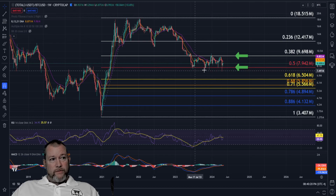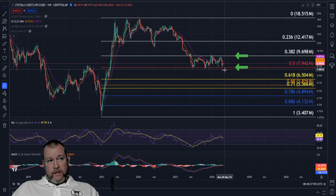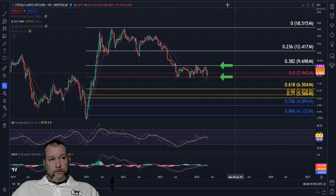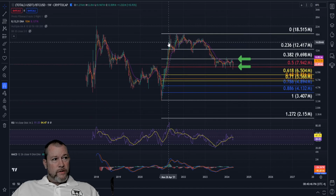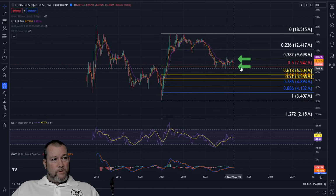I do think that this 0.5 is really establishing itself. So to see this fall below here and close would be an indication that maybe we're going lower, but so far it's just been holding that line really well. And then from that point on, once we break the 0.382, then we're going to see that big spike and rally for a few months, at which point we want to take profits, because it does not last very long. You can see that the bull markets in altcoins are very short, and then the bear markets are very, very, very long. And I think we're getting close to the end of it here shortly.